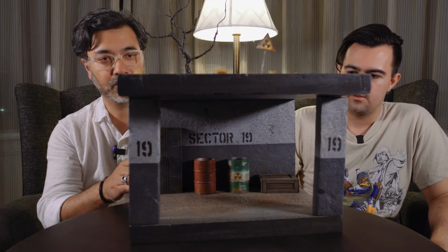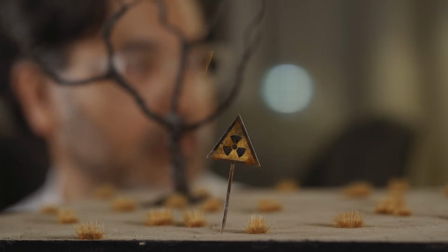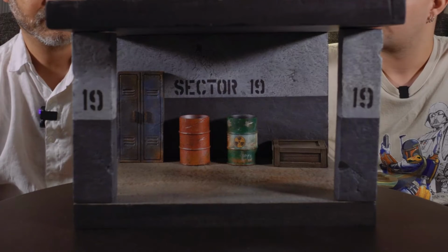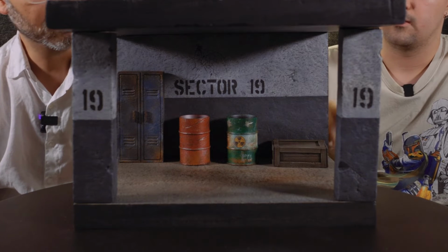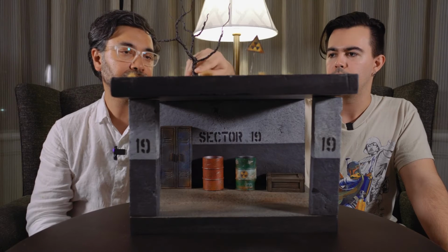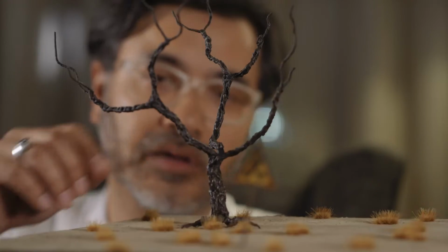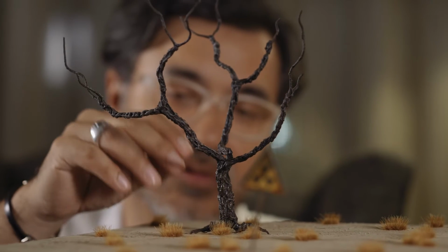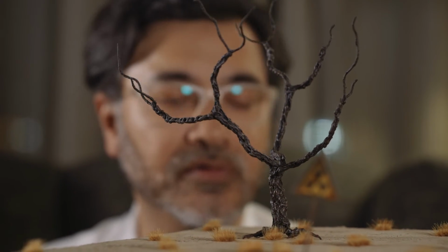Yep. So the idea was to make a nuclear wasteland type diorama, and I wanted to do something that no one else would really think of. And that's a 2-in-1, a top level and then a bottom level on top of each other. I guess you could take this tree off. This is just pegged in with these wires. It's made out of wire, this tree. And I think it's really well done, by the way. Yeah. The fact that you can secure it and make it look like it's actually coming out of the ground. Yeah, the roots and stuff. That's what I was going for.